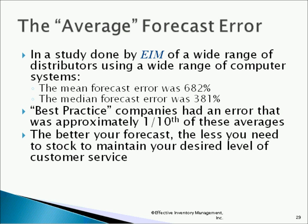We did a study for the National Association of Wholesale Distributors a few years ago. We found that most distributors did a horrible job of forecasting. The mean forecast error was 682%. Average forecast was 682% off. The one in the middle, the median, was 381% off. But best practice distributors have forecast errors about 1/10 of those average. They all have forecast errors under 35%.